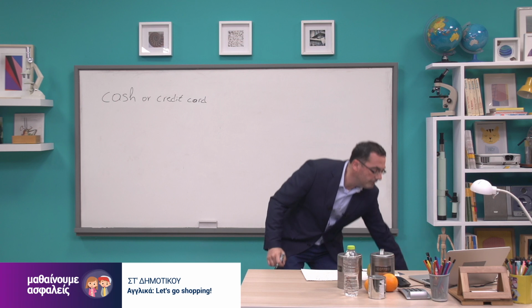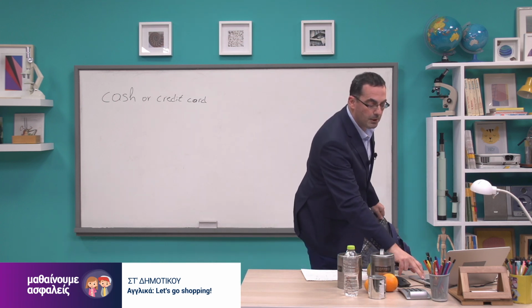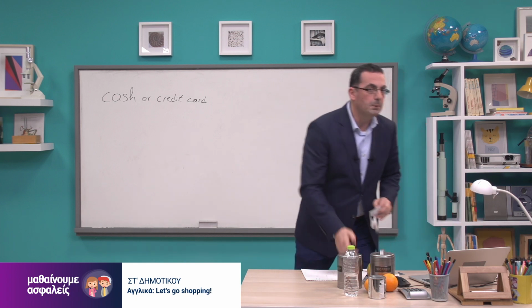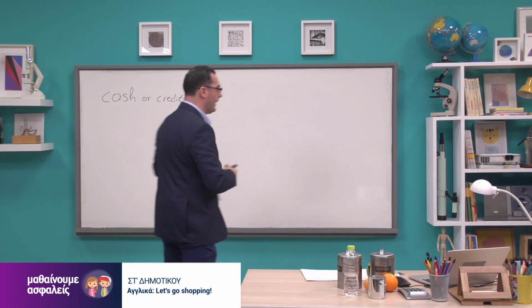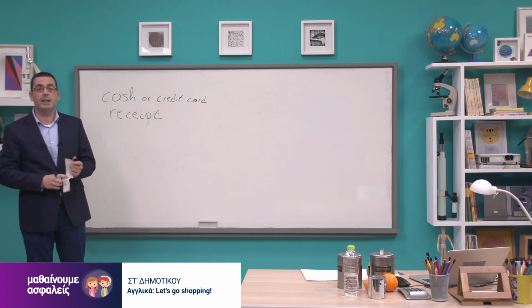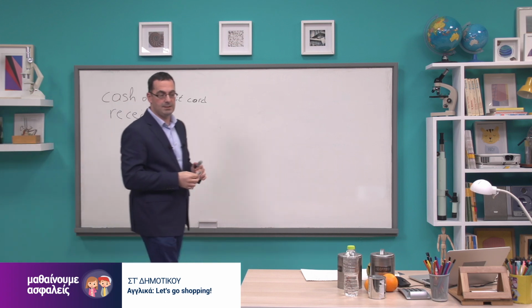What else do you need to go shopping? Well, you need a bag, or if you go to a big store, you need a shopping cart. Sometimes you can go shopping online. Now, when you pay, people will give you a receipt. I know it's hard to pronounce it. It's called a receipt. And you need that because you may want to change things.